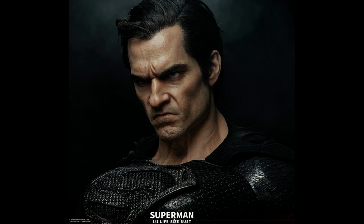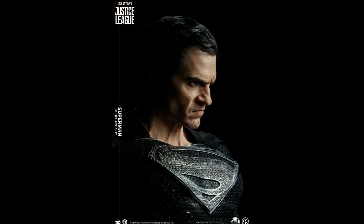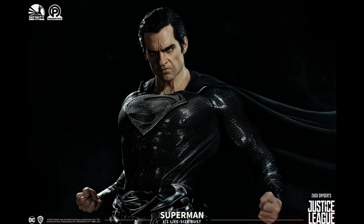I like the hair on it. I like the fact that just like with the first one, it's posable. The hairline and everything looks pretty good, just like Henry Cavill's hair. Obviously, when it comes out of the box, you'll have to style that yourself a little bit. I do like some of the skin tones. I love the costume. I think the way they've replicated the black costume is really, really good.